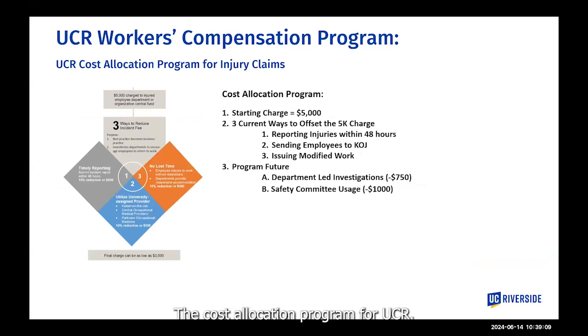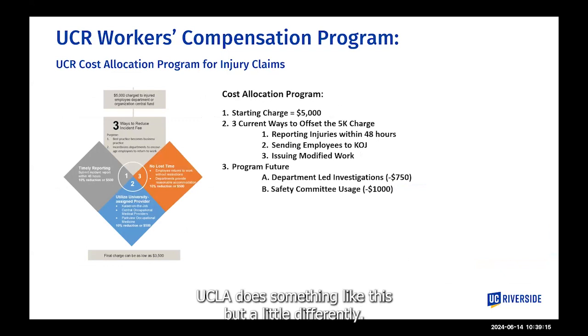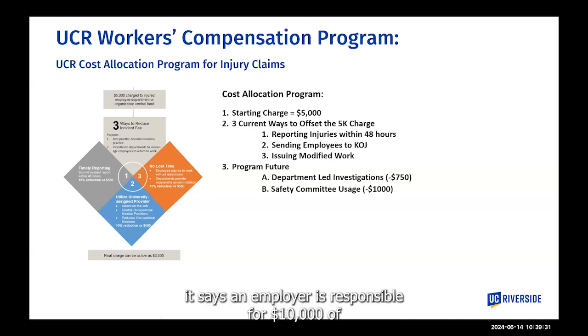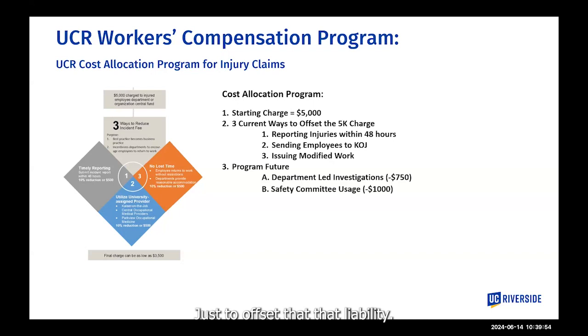The cost allocation program for UCR. Now this is unique for us because I think only UCLA does something like this, but a little differently, and probably just UCLA. What a cost allocation program is for injury claims is a cost sharing program. Under the labor code, which is 5402, an employer is responsible for $10,000 of hospital bills until the claim is accepted or denied. Because of that 10,000, UCR says, well, okay, we'll split the 10,000: 5,000 for the department, and 5,000 for the actual campus, just to offset that liability.